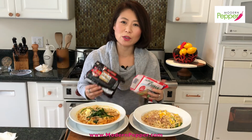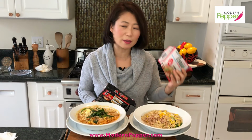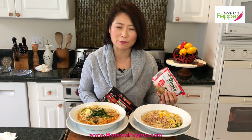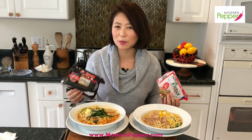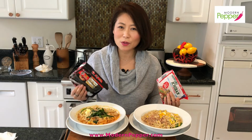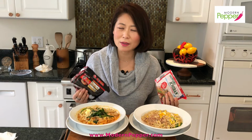So today we made 2 different kinds of ramyeon. This is the non-spicy one, perfect for little kids who are not ready for spicy food, as well as grown-ups that really don't like spicy food. This will hit the spot. Now, if you are craving something spicy and you want to take it up a notch, then you add some kimchi and soybean sprouts with a few other ingredients, and I guarantee you, you're going to fall in love with having Korean instant ramen this way.